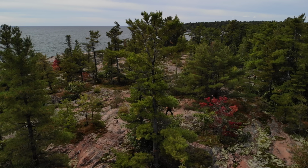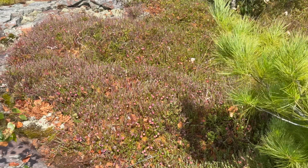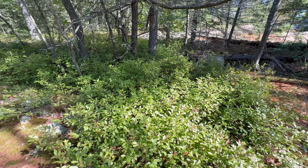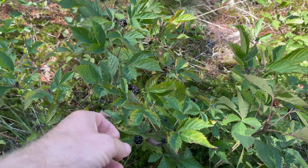Just in one short hike, at a spot that I really love, there's cranberries, elderberries, blackberries, raspberries, blueberries, what else? Bunchberries, some bearberries, I think, winterberry, and probably a couple others that I've left out.